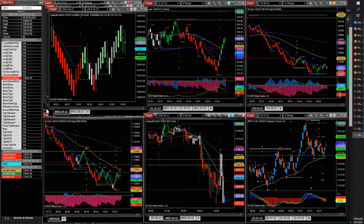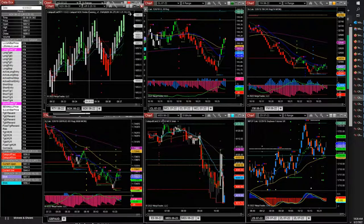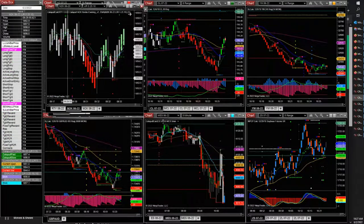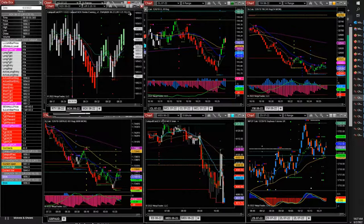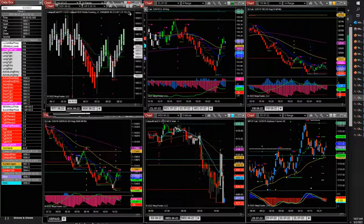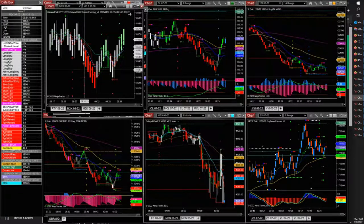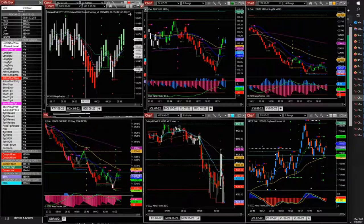Oh, I know we never did look at the Russell. 9:30 start there. That's right at session open. Right at market open. That is in all likelihood avoidable. Plenty of time to get into this trade. Doesn't quite get to target.